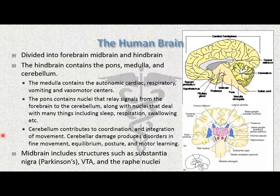The cerebellum is important in the coordination and integration of movement. And overall, the hindbrain is the evolutionarily most ancient part of the brain. So when people are talking about their lizard brains and things like that, this is where some of that stuff is coming from. The midbrain is a little bit further up from the spinal cord. This is where we have the substantia nigra, which is involved in regulation of movement, the ventral tegmental area, which is involved in reward, and the raphe nuclei, which are involved in mood.